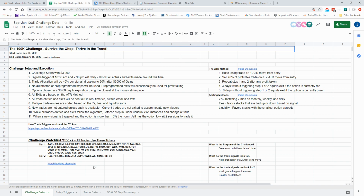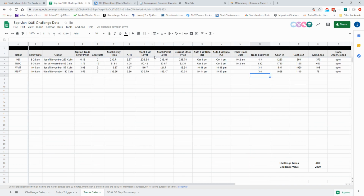There are no new signals on the board right now, but we do have two positions on the board. Walmart's at its auto exit date, so time to go. We have Microsoft, which is past its auto exit date red. It still has another day for its green date, but this is an option that's been trading in the red throughout the day. Do I hold it? Do I not? This is just one of those in that really kind of nebulous gray area that we don't have a lot of in terms of the challenge algorithm, but it is sitting kind of in that area.